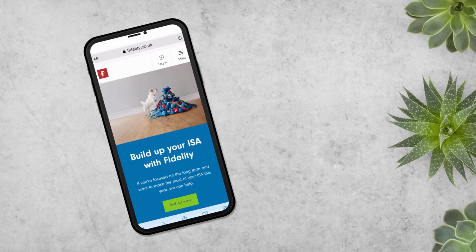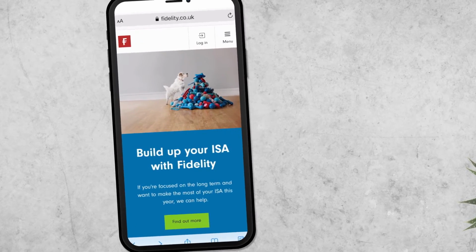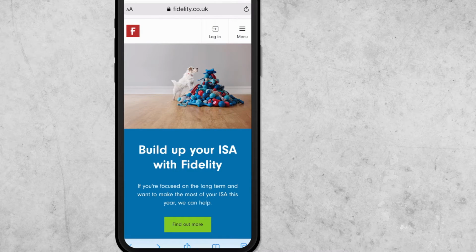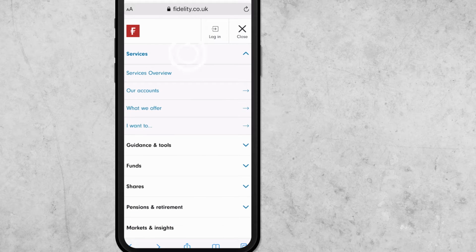If you've ever wondered how long it takes to open a Fidelity SIPP online, let's show you. The reality is, you'll barely have time for 11s in the time it takes to set an account up. First, you need to head to our SIPP page, which you'll find under the Services tab in our main menu.